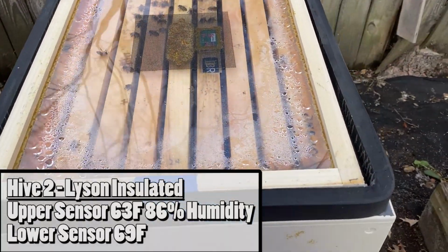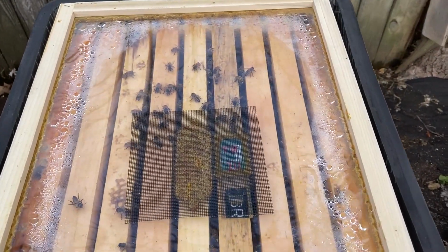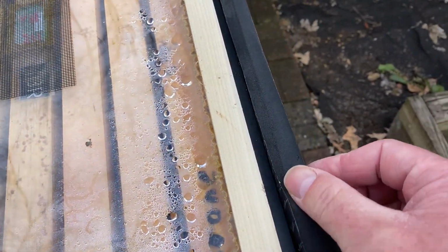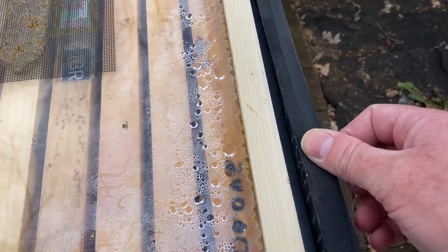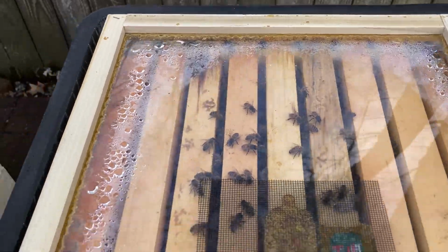This is our insulated hive, with 2 inner covers on it. Getting condensation on the outside edge, and that really could be due to this being thinner than everything else. So the coldness may be creeping into the wood and then coming in because it's all around the edges. The cluster seems to be mostly in the middle.